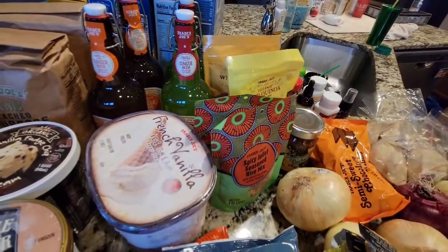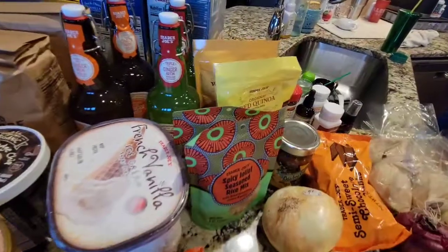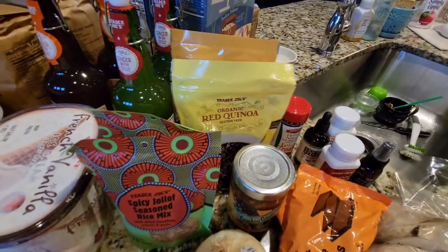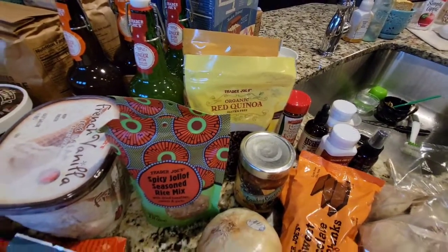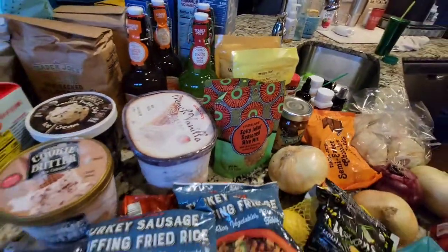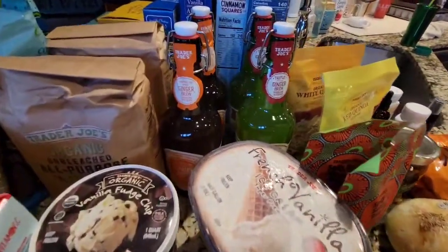I had made some a while back, and I threw it on salad, so it's an extra dose of protein and fiber. So I figured that would be good to make salads with, because I've been eating some salads at lunch for work, so that would be nice to add to it.